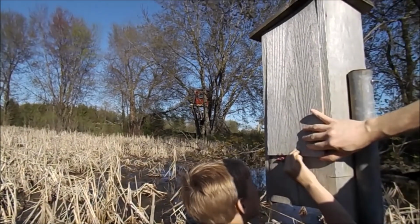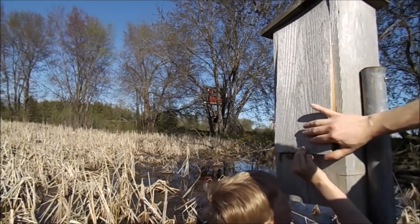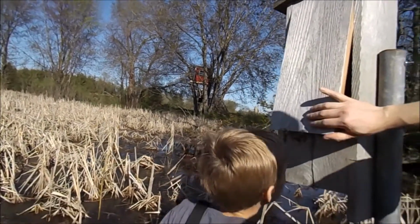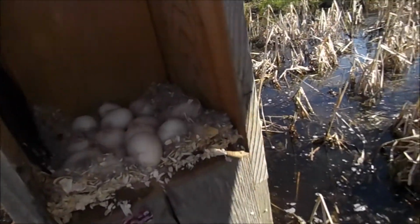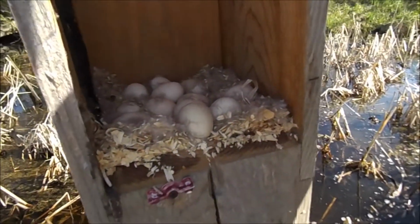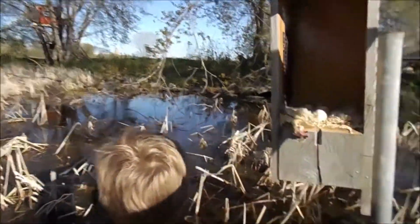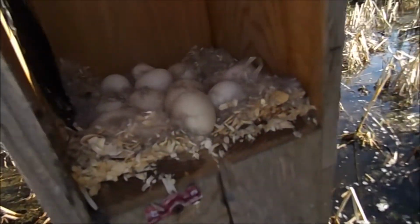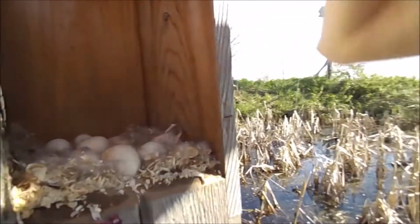Okay. Oh, no one's in there except for piles and piles of eggs. Yeah. Oh my goodness. Every duck house on the property. We might still hatch 100 this year. Oh my goodness. There's a mixture. Oh, is there? No, those are mostly woody eggs. What's this guy right here?